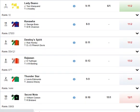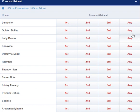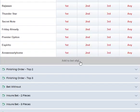So forget this section. You need to scroll down to the forecast and Tricast. So click on any for Golden Bullet. So the next selection is Rajwan. Click any again. Bear in mind, when I put this in the bet slip, you won't be able to see it. And then click on any for Esperito. Scroll down to add to bet slip.